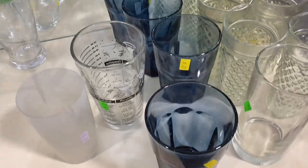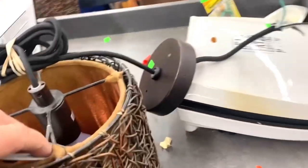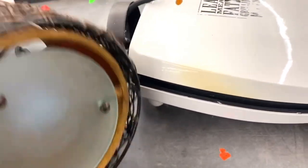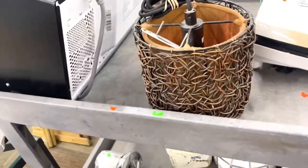Okay, Marty, back to you. Thanks, Debbie. I spot this hanging lamp, and actually there was two of these. So I called Debbie over to have her help me take a look at them to see just what we want to do with it.